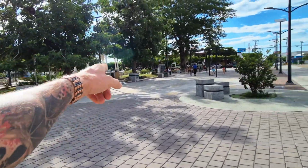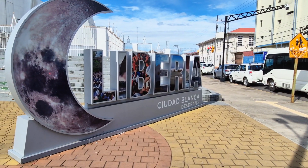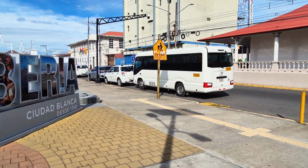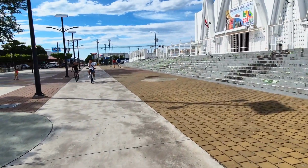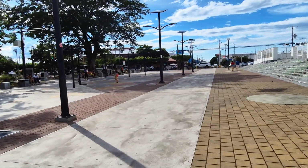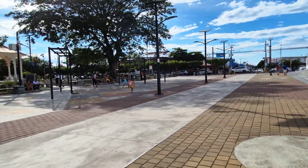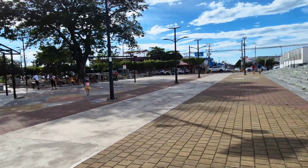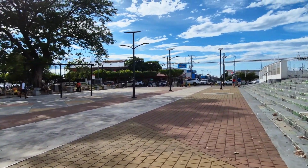There's some sinks over there. I just had a pineapple, and it was nice for cleaning off after I ate it. There's the big sign you can see. And a bunch of tourists got off here. I just saw them, so if you're hiring a tour guide or operator, they might stop here in Liberia. This is a really cool park. I find that every time I've been here, the later and later it gets, the more busy it is.